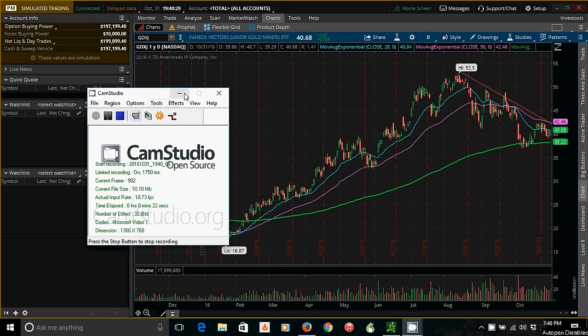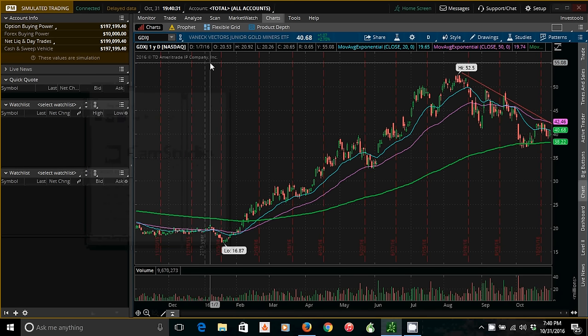So go to the chart, and the first one we're going to look at is the gold ETF. It's GDXJ. Now this is the ETF if you want to invest in the junior gold miners. If you want to speculate and take a little bit more risk for a little bit more reward, this ETF is for you. So let's look at the chart.